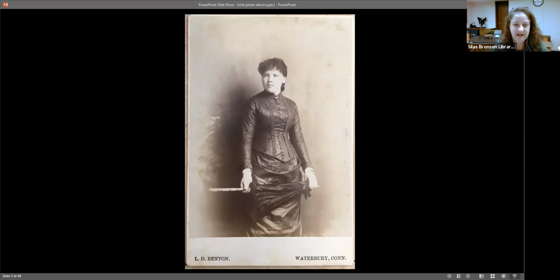When I slide it out, hoping to find the name of the person, I did not find the name of the person in the photograph, but I did find the name of the photographer, L.D. Benton of Waterbury. I did a little bit of digging and found out that the photographer was in Waterbury from about 1882 or 1883 until about 1890, when he stopped doing photography and became more of a portrait painter.